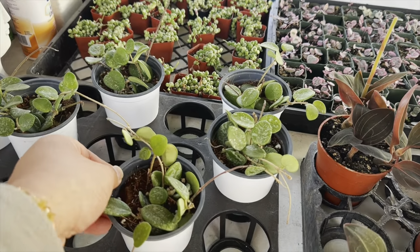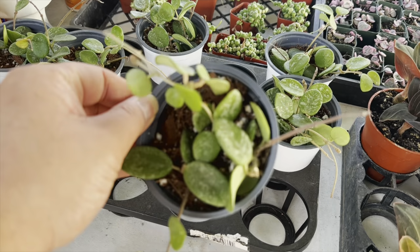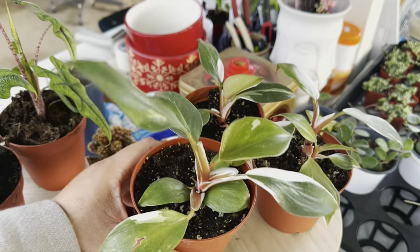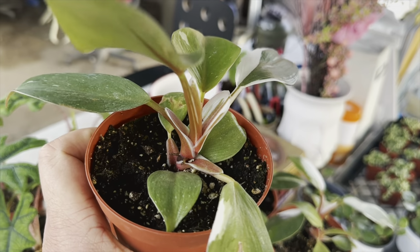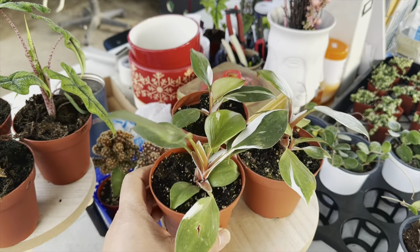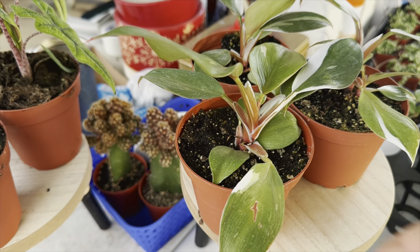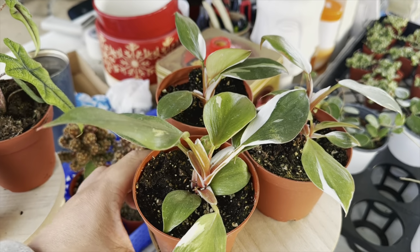What else is cute? These Hoya Matildas. Super cute, nice and splashy too. And you wanna know what else is cute? These philodendron white knights. Seeing one in person makes me really want one. What I love about the philodendron white knight is this, the stem and the variegation. That's beautiful.